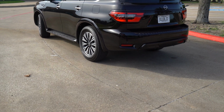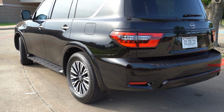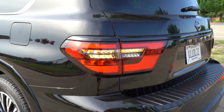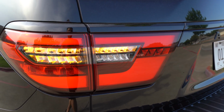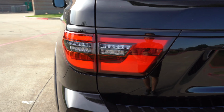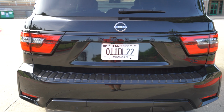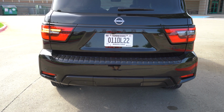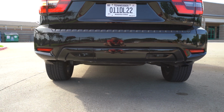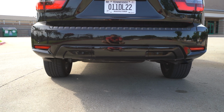The Armada also gets an independent suspension instead of a live axle like some trucks, and it's got an automatic leveling rear end for towing. Plus look back here, you've got LED taillights, you've got LED blinkers, and these kind of mirror the LED lights up front with the way that those wrap around. Armada branding is blacked out here as well, just like the SL because of our Midnight Edition package. Down here you can also get a spare tire underneath, plus you can get a 7-pin wiring hitch receiver.